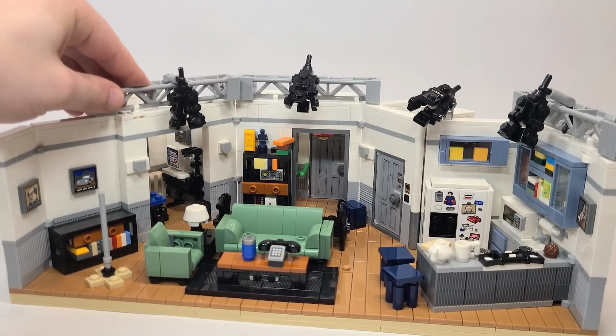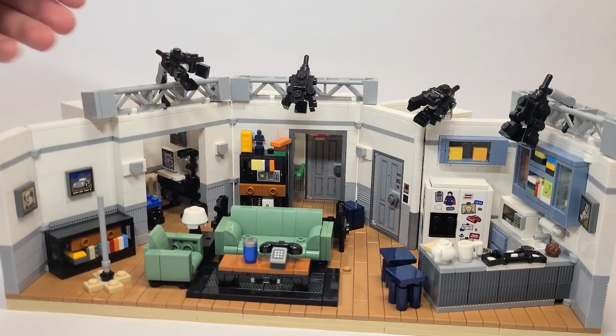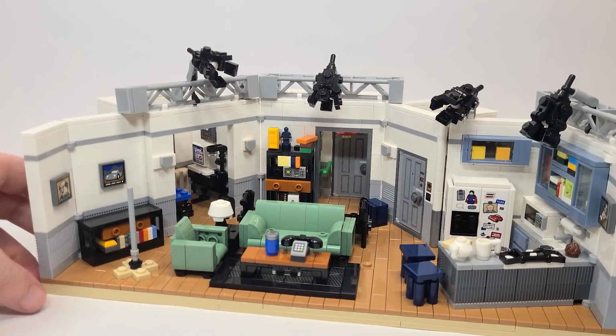I think that these are a little more clunky than the Friends ones, and they're definitely more in your face because they're right in the center. They're not off to the sides here, which I really liked about the Friends.